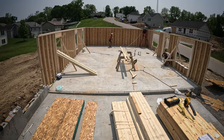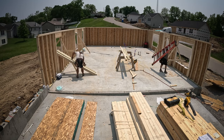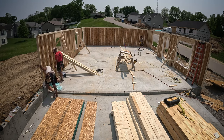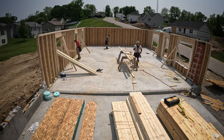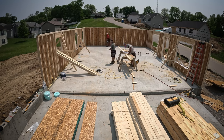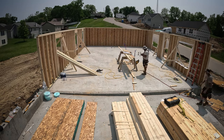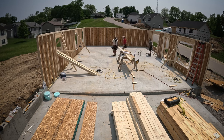Now, once the OSB is installed, we wrap the walls with house wrap. That provides the vapor barrier and a small amount of protection until the siding is installed. When the walls are turned up and bolted down, they make a corner. Whether it's an outside or inside corner, those corners are tied together with an overlapping top plate, and then the studs are nailed together. That creates the strength that the house needs to resist some of the forces that it's going to experience. For example, maybe wind, uplift, and possibly even seismic.